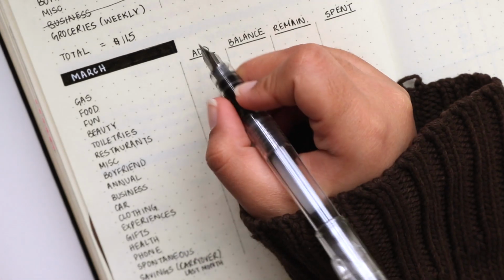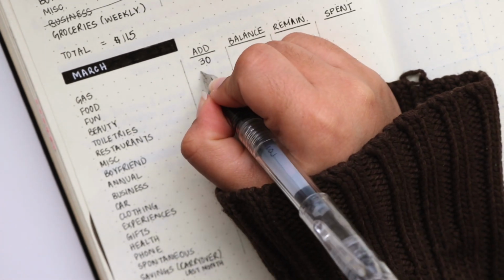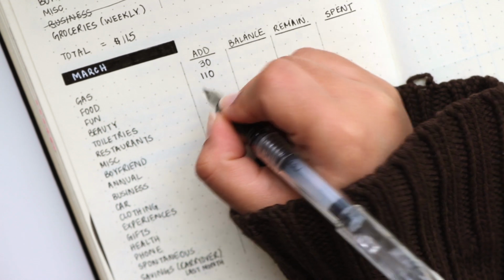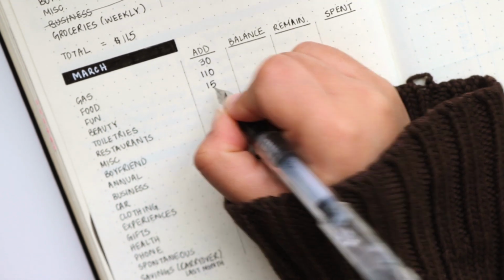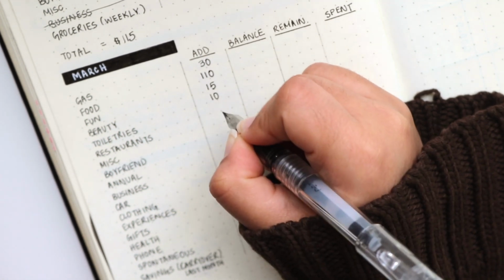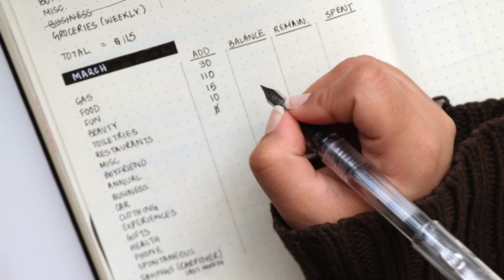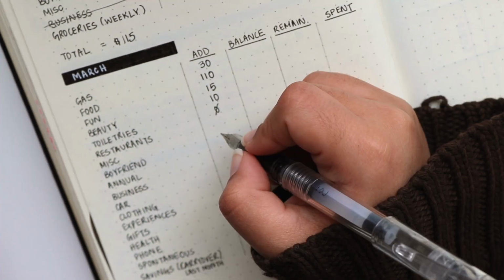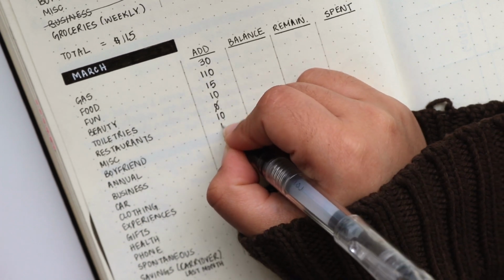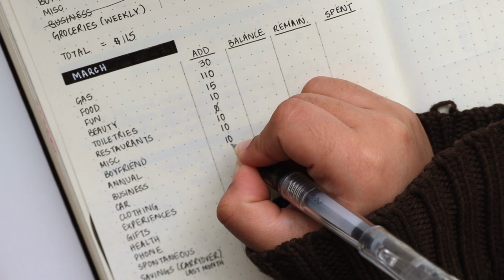So gas is going to get 30 this month. Food is going to get 110 like last month, because that worked out pretty well. Fun is going to get 15, the usual. Beauty is going to get 10, the usual. Toiletries is going to get zero again this month because I'm pretty well stocked on my toiletries. Restaurants is going to get 10. Miscellaneous is also going to get 10. Boyfriend is going to get 10.